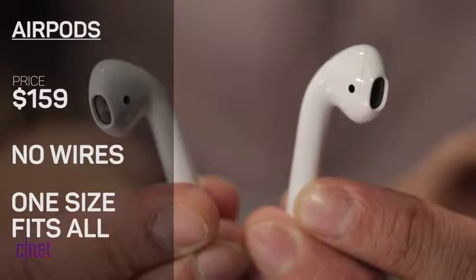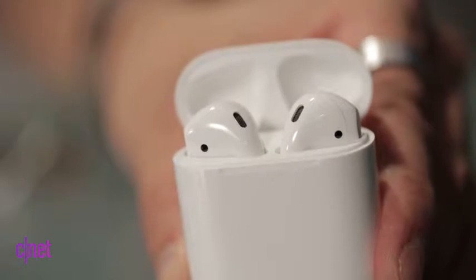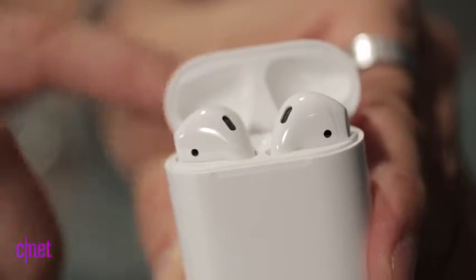But the convenience of them, the fact that it has an additional pack that carries them, looks like dental floss, but it gives you 24 hours of juice if you have the charging case with you, which you will. That's what you have here.